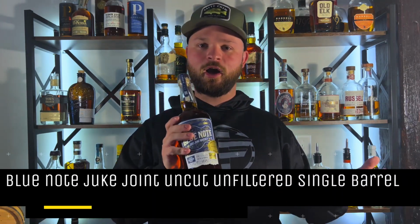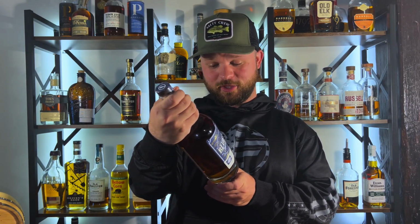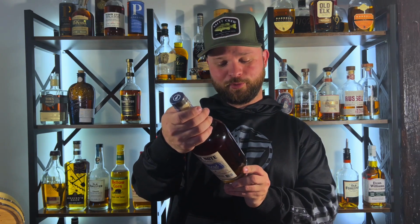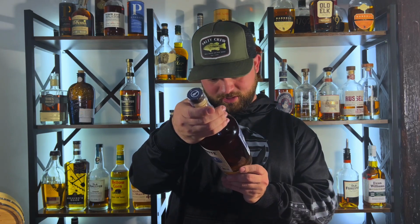Last bottle. Blue Note Juke Joint Whiskey, uncut, unfiltered, barrel pick by a local store down in Texas. It is the Give Me 30 Minutes, hand selected by. This is a 121.3 proof, and this barrel is number 17446. Super stoked for this because I saw it once in one of my local liquor stores, being the uncut, unfiltered barrel strength, and I didn't pull the trigger.